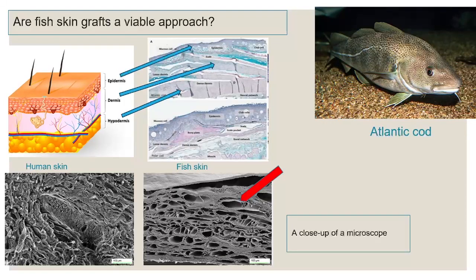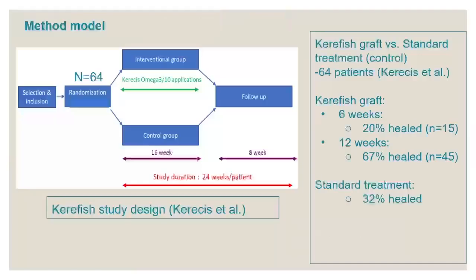Not only that, this skin graft is very porous and very rich in omega-3 fatty acid, and this will stimulate cell ingrowth, making the new cells grow faster. It also has antimicrobial and antiviral functions, which is not similar to mammalian skin.